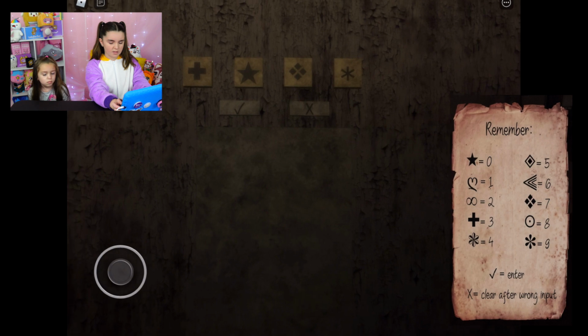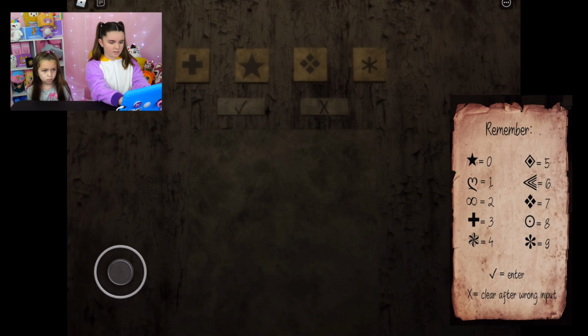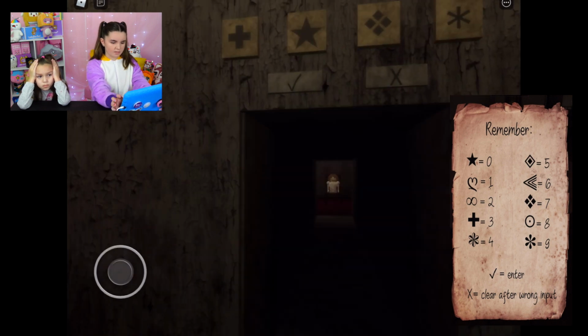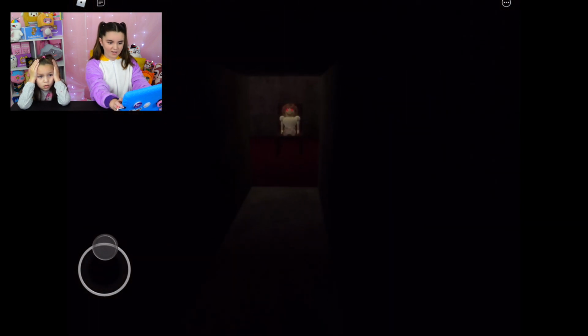So it's 9037. So the 9 is this little star thing. And the 0 is an actual star. And the 3 is like the plus sign. And the 7 is like this little shape, and we press it. There you go. Oh, okay. I'm just gonna walk on through.